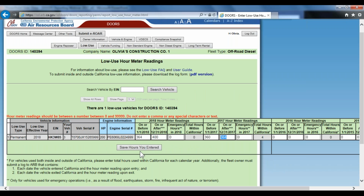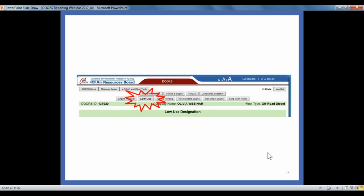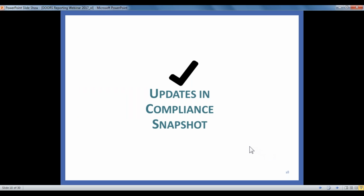All right, we're going to move on to the next topic. We're going to look at the updates in the compliance snapshot. So we did a couple things since I showed you the compliance snapshot at the beginning. We did an engine repower, and we did a permanent low use designation. So these are both things that can affect our fleet average target, fleet average, and also our back credit.